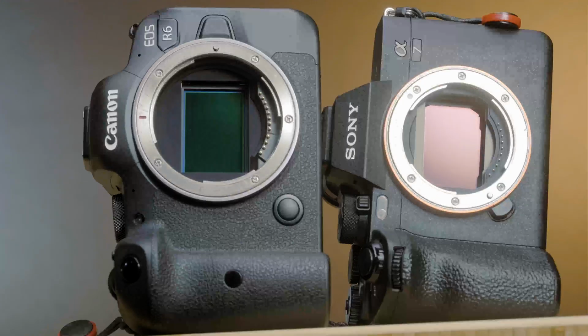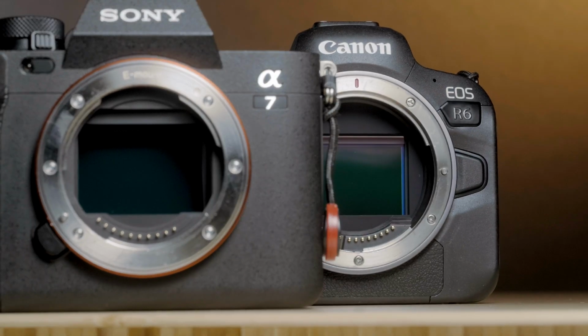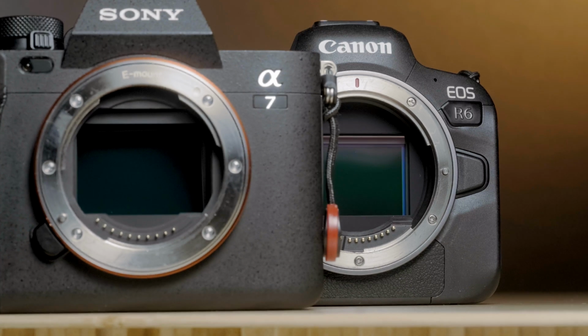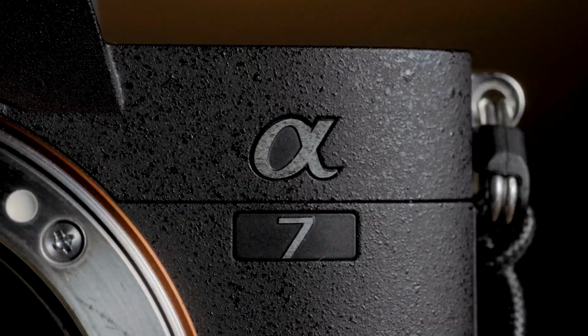Photographers are always asking about switching between Canon and Sony and who has better autofocus, who has better low light, who has better resolution, all this kind of stuff. So hopefully it'll at least put you on a path to figuring out which direction you should go in.